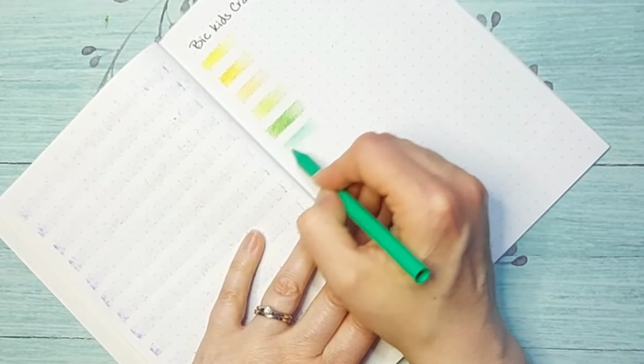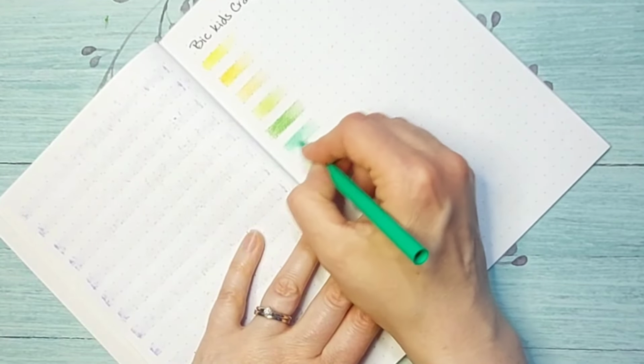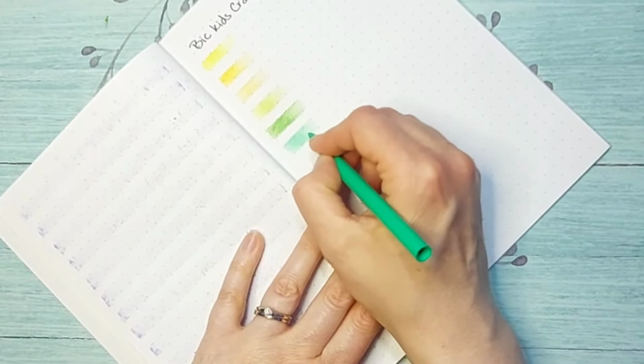Ooh, that's a pretty color, like seafoam green. I really like that. We've got a nice array of colors too. Look, there's like 1, 2, 3, 4 different shades of green, although this is kind of a teal green. You can do lightly and then push harder and it gets more pigment out. All right, let's try blue. Looks like we've got like 3 or 4 blues as well.